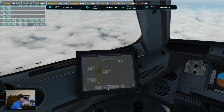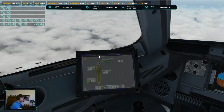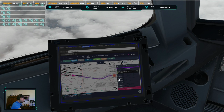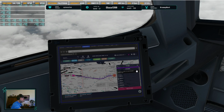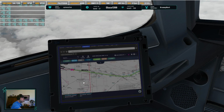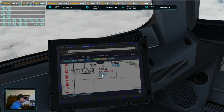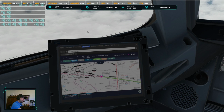November 960 Romeo, SoCal approach, Roger. Advise you have information Tango, expect visual approach, runway 6. See, Skull is already shown as 250. Actually, need it brighter. Skull's already set for hard altitude of 250, so I didn't have to make any changes to that.